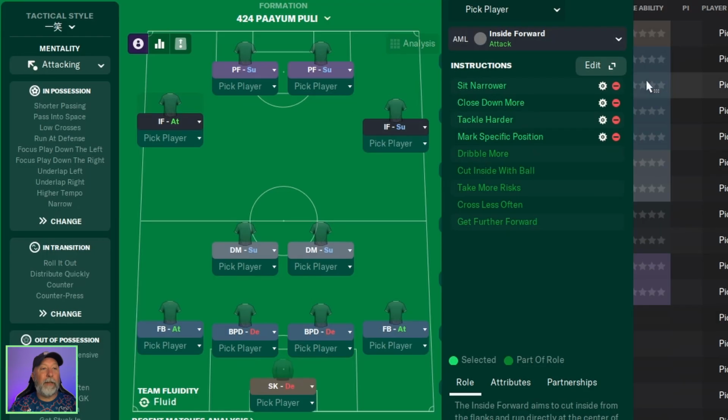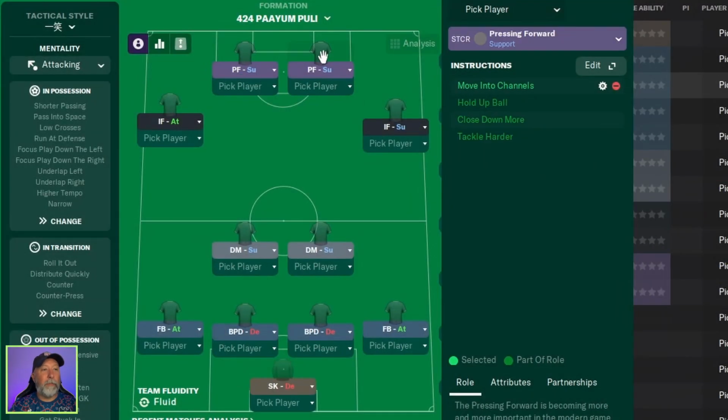Inside forward in attack, mark-specific position is that DR. 1 in attack on the left, 1 in support on the right, and again, mark-specific position is that DL. And then we have 2 pressing forwards in support up top.